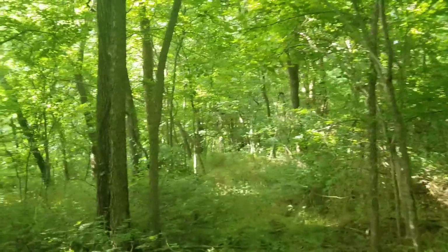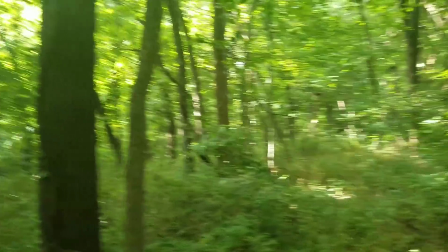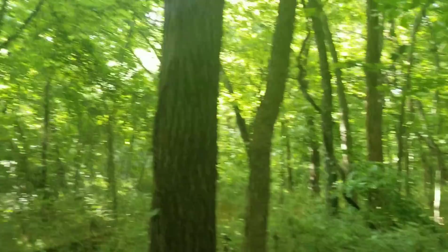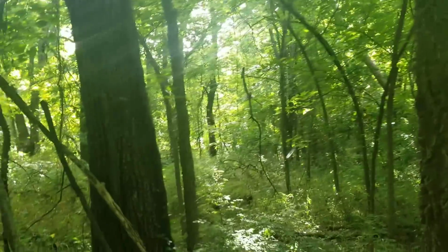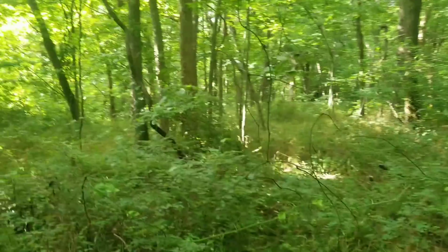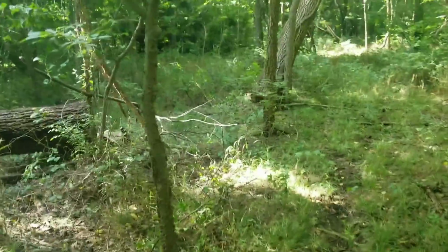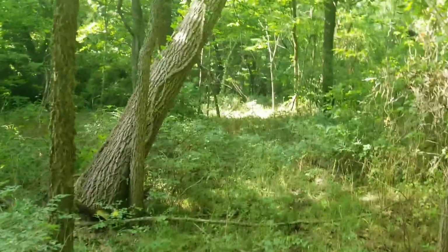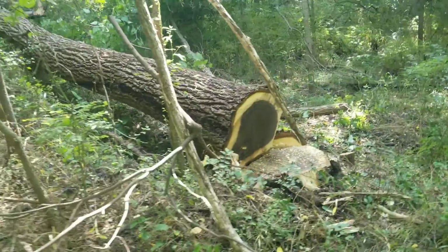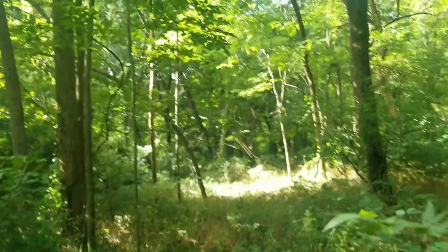Let's see. Yeah, right here's where they start. We'll start with this little fellow right here and his friend. And then we'll go down here and see if we can get some of these thumpers on the ground in a bit. And we got several of these cut up here on the top side. A lot of these were hanging up this morning. Some pretty good trees, though. I'm always a little nervous walking under these things.